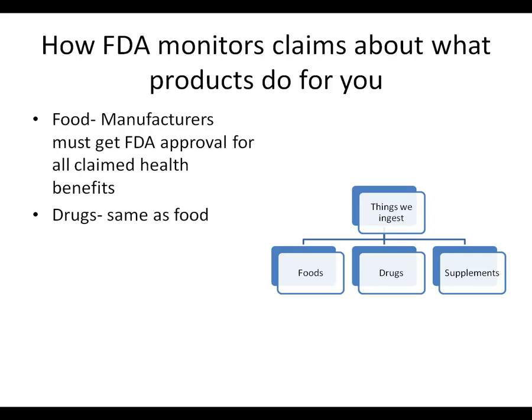For drugs, same thing. Drug manufacturers have to go through these prolonged clinical trials. First they check it to make sure it's safe, and then when they've cleared that hurdle, they have to go through clinical trials, compare placebos to experimental, the treatment group, and show that the outcome is different for people that take the drugs than don't. And if it's not effective, the FDA won't allow them to sell it.